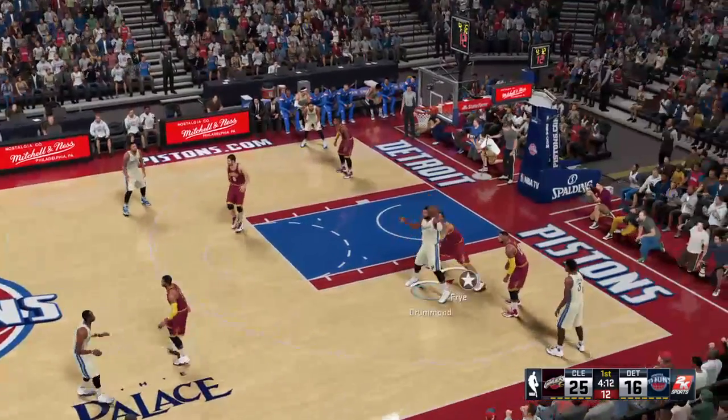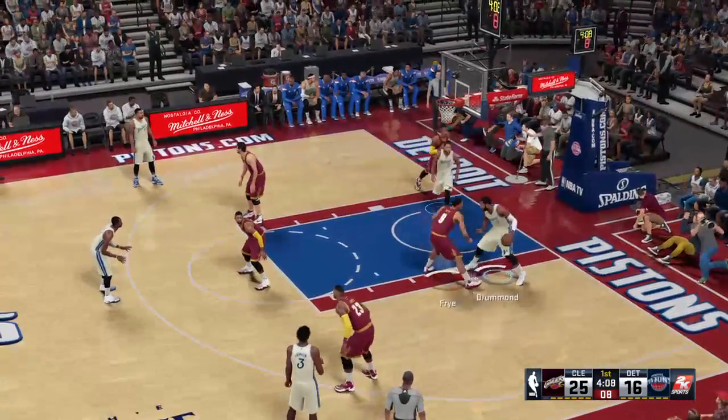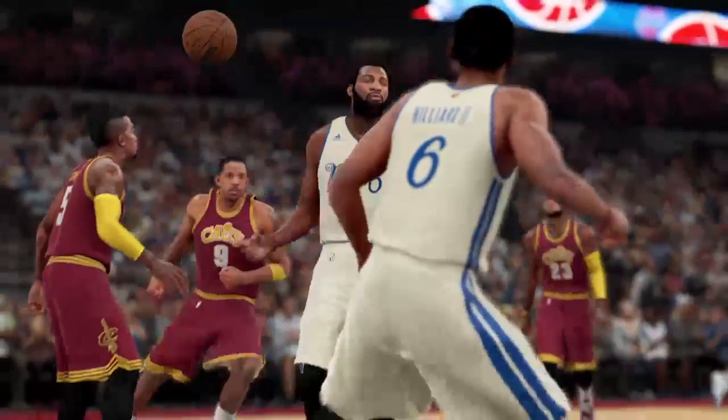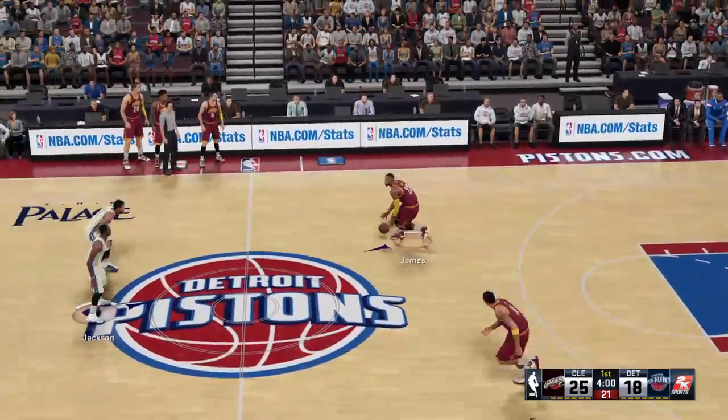Pass to Drummond. And he uses both hands to jam it in. Cutting into that lead a little bit. Way to finish. And the basket is still shaking. Oh, I mean, he has got power in bunches on that two-hand. The Cavaliers leading by 7.